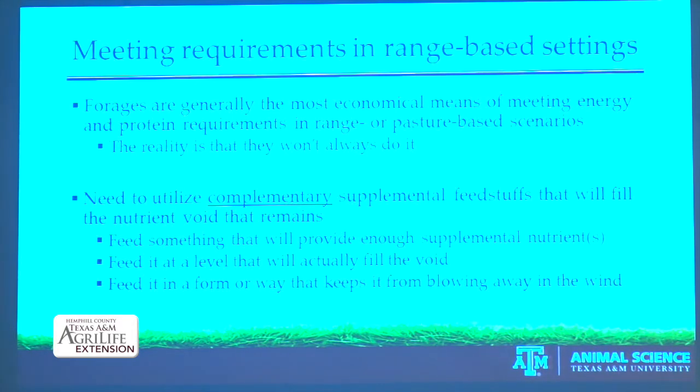All right, so you've heard it. I'm going to say it one more time. If we think about meeting requirements in a range or forage-based setting, you need to focus on the forages. It's awesome if you can take the opportunity that's presented to you and get an understanding of what is in what you're feeding. That holds true for pasture or range. That holds true for hay. I generally don't like buying roughages if I don't already know what was in them before I pull the trigger. And then using complementary feedstuffs that are going to fill the void that remains.